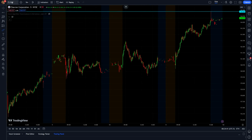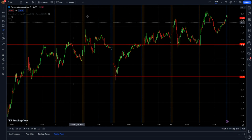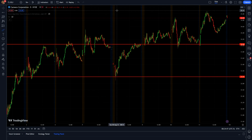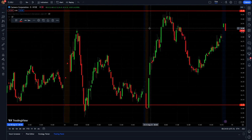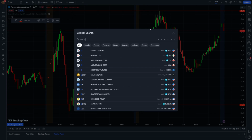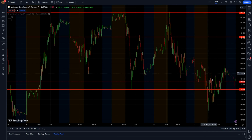Sounds good. With the next one, we have CCJ also to the upside. Yeah, I love this stock lately. If they break above $35.10, go ahead and look at some calls. And with the last one, we have the powerhouse Google to the downside. GOOGL, Google, Mike. There's also GOOG if anyone wants to check that out. But with Google, if they break under 129, go ahead and eye up those puts.